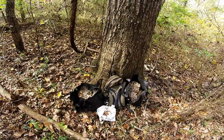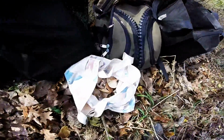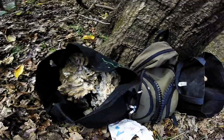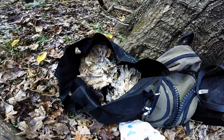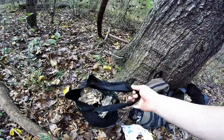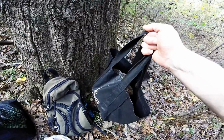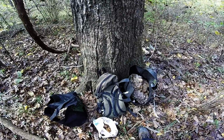Okay, so after saying I wasn't having a very productive day, I've got my small bag of honeys, a couple of puffballs, and a dryad saddle. And now I've got two bags full of hen of the woods, which probably weigh, I'm guessing that's about 20 pounds. That may be 10 or 15. And now I gotta carry all this out of here.